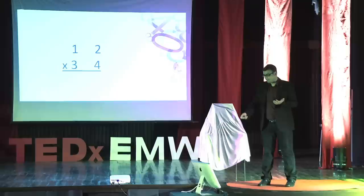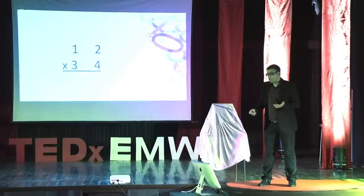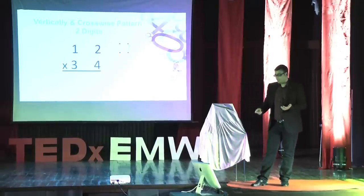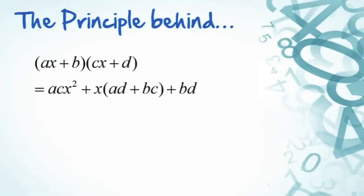Okay. Let's see this sum. 12 times 34. This sum would have a carryover. So we're going to do 4 times 2. That gives us 8. Vertically. Right. And 4 times 1 gives us 4. And 3 times 2 is 6. 4 plus 6 gives us 10. So we're going to add a 0 and put 1 on the carryover in our mental head. And 3 times 1 is 3 plus 1 is 4. That's our answer. That is the principle behind it as to why it actually works.